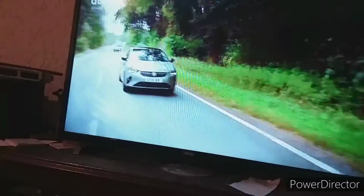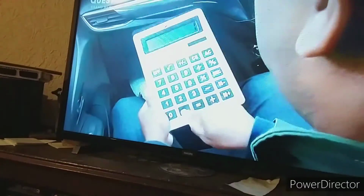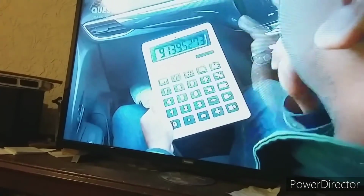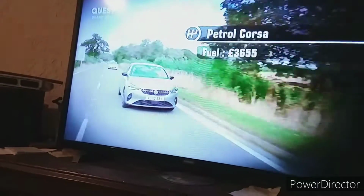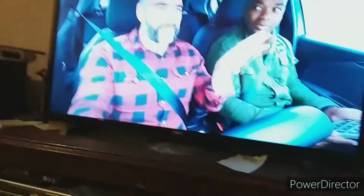With an MPG figure of 48.7 and petrol at £1.31 a litre, it will cost you £913.95 to cover 7,500 miles. Over 4 years, that's £3,655. See, that's already got me worried.